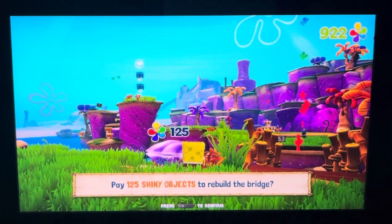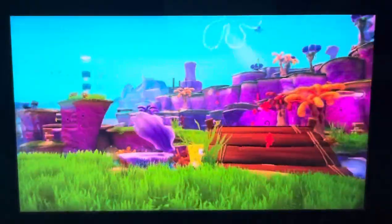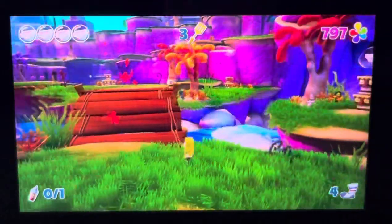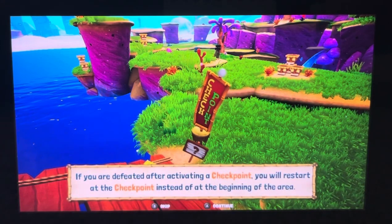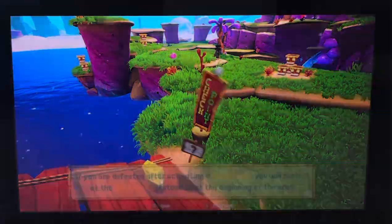Pay 125 shiny objects to rebuild a bridge. Okay. Ooh, okay. So I guess some actions also require shiny objects to perform. So, I almost fell right back into the water. This is a checkpoint. If you are defeated after activating a checkpoint, you will restart at the checkpoint instead of starting at the beginning of the area. Got it.